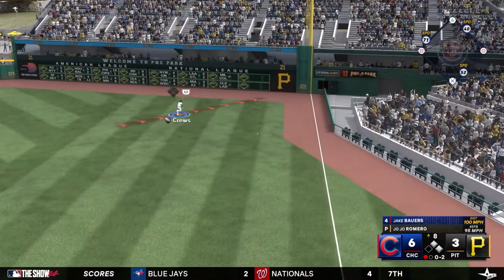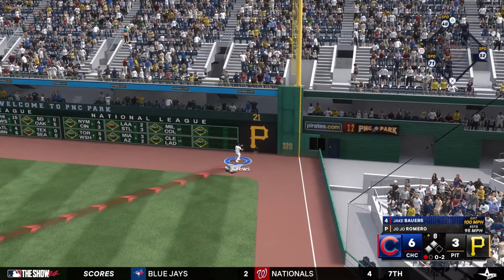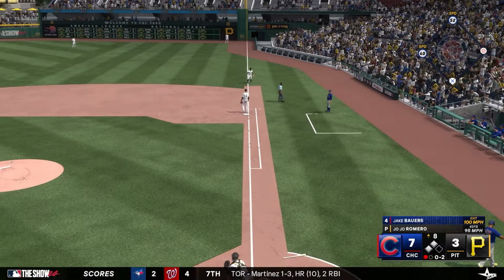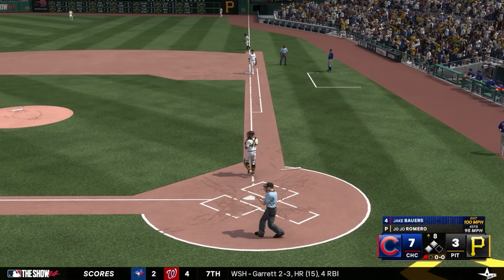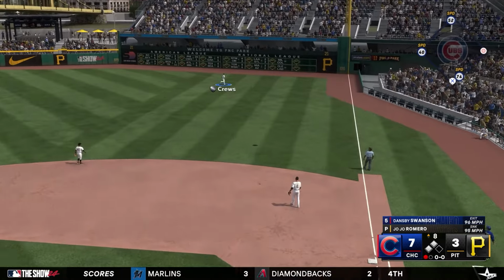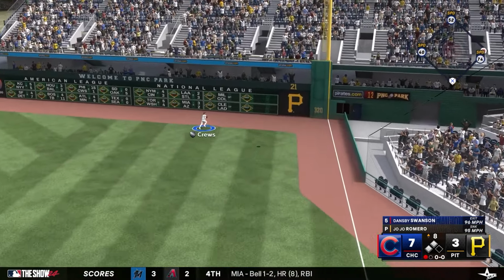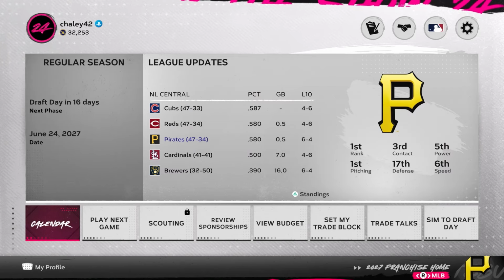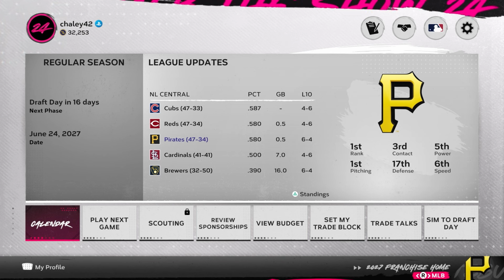Oh my, just everything. Just not our day. It is now 8-3. Are you kidding me? Well, it was fun to be in first place while it lasted. We are back in second place now. Tie for second, half game behind the Cubs.